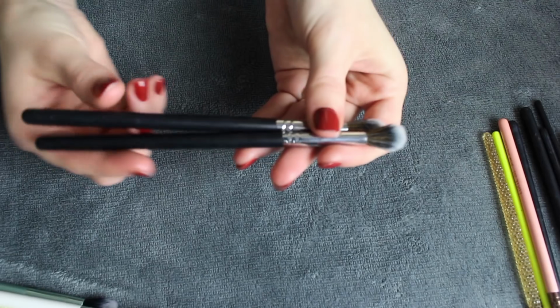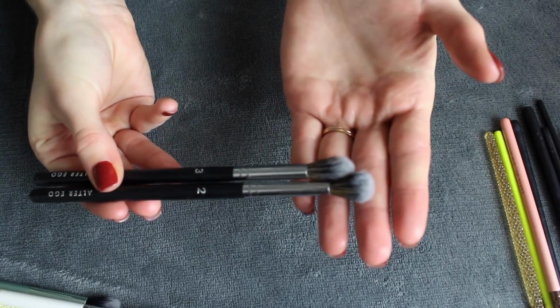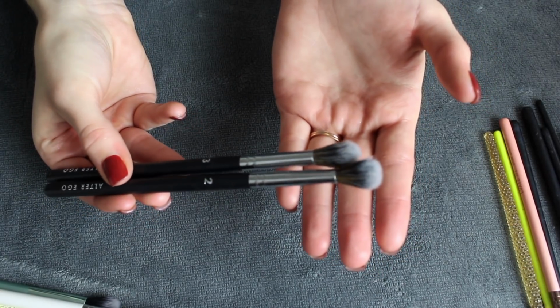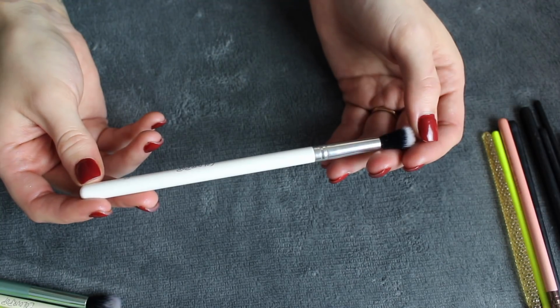I like this brush. I have 2 from Alter Ego right here. I really like Alter Ego's brushes. I think they work great. I have number 2 and number 3. Both of these just work really great as really solid fluffy brushes for helping lay down maybe that first shade or blending out shades. They don't let me down. They work really great.